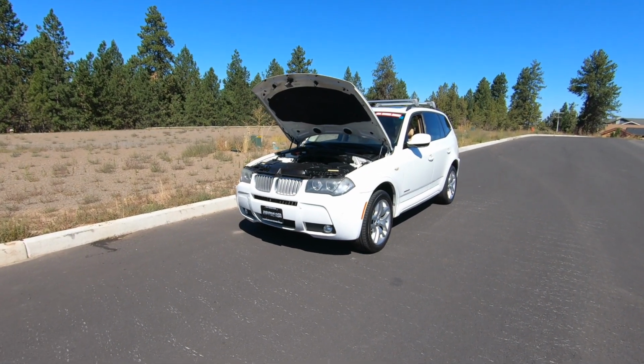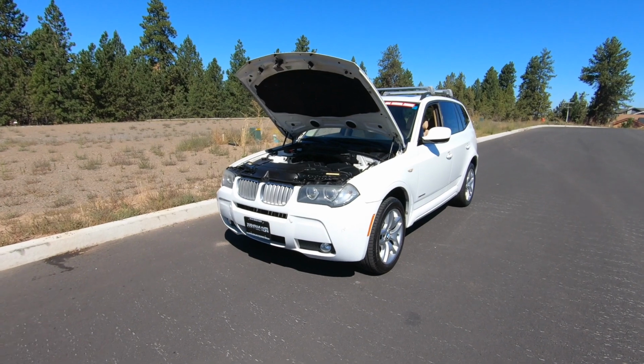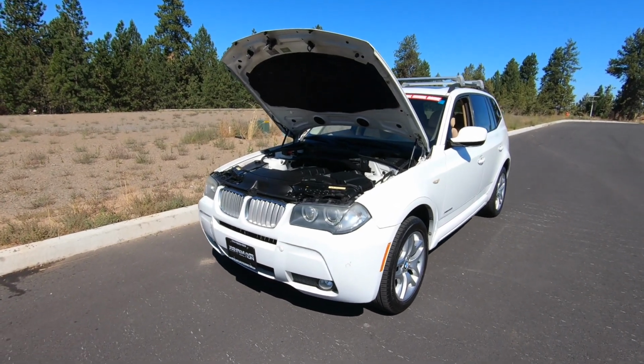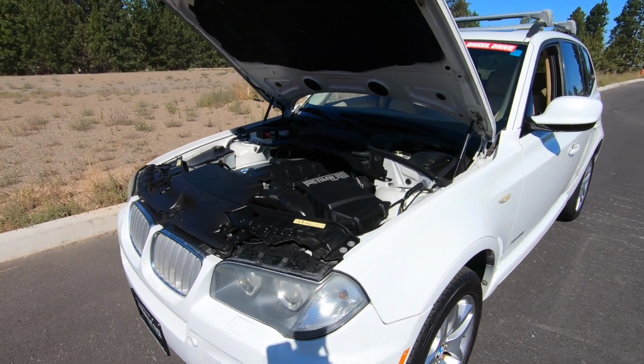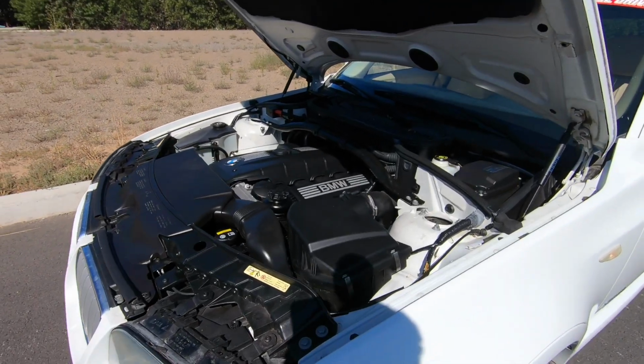The first generation model, the X3, is offered with a single engine option. It's got a 3-liter 6-cylinder with 260 horsepower and standard all-wheel drive. It can be had with either a manual or automatic transmission.